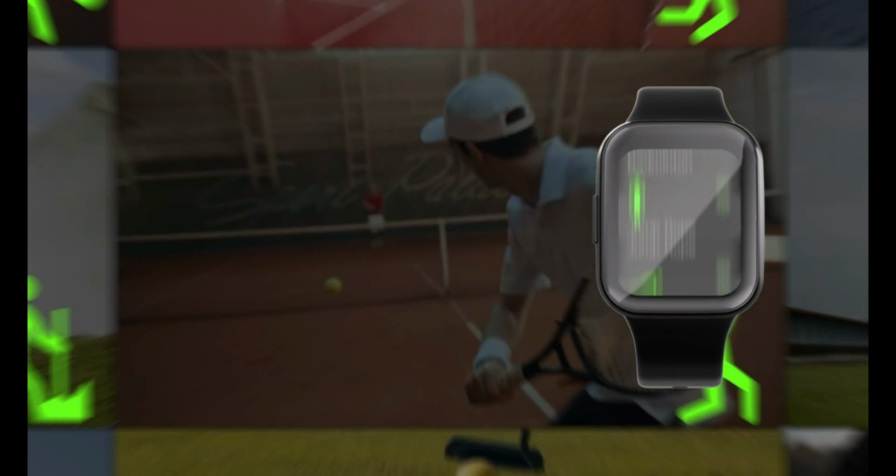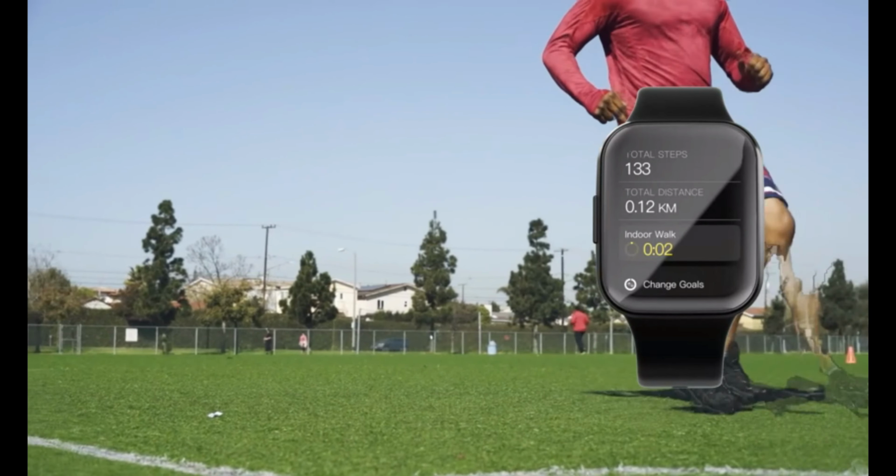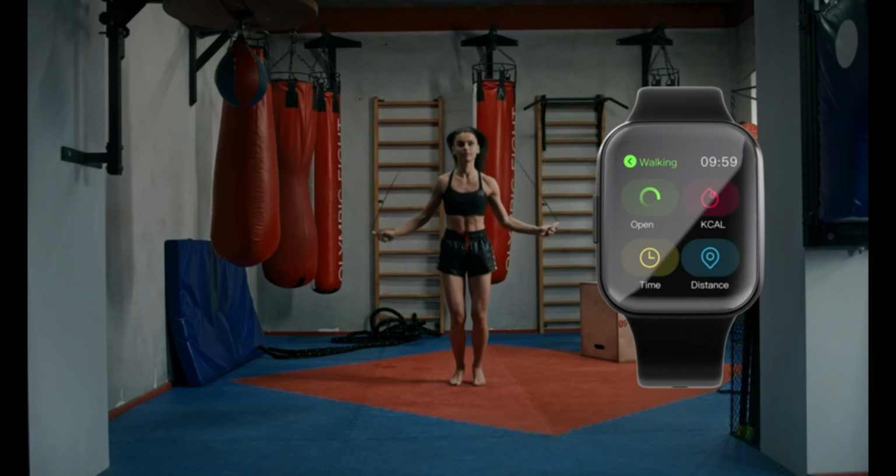Whether you have an Android or iPhone, this activity tracker is compatible with both, making it a must-have accessory for anyone looking to stay fit and healthy.